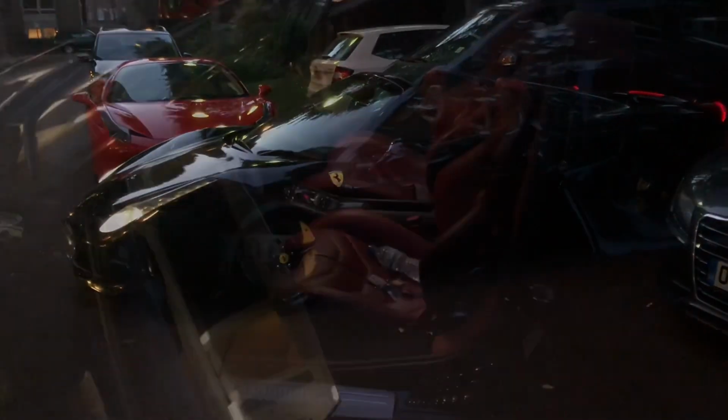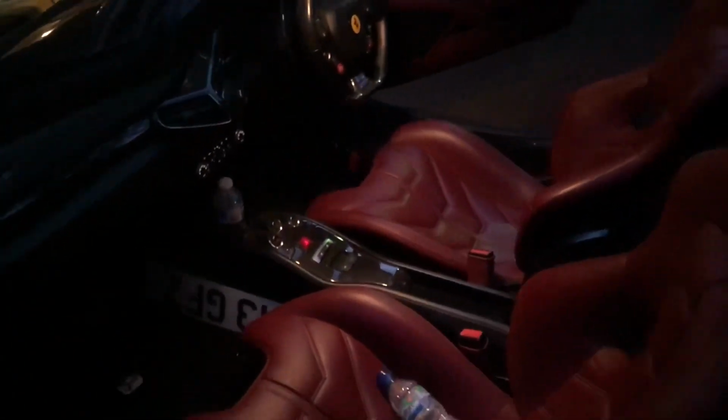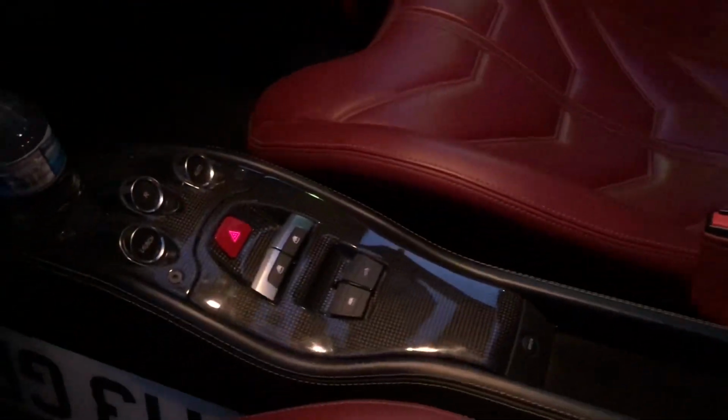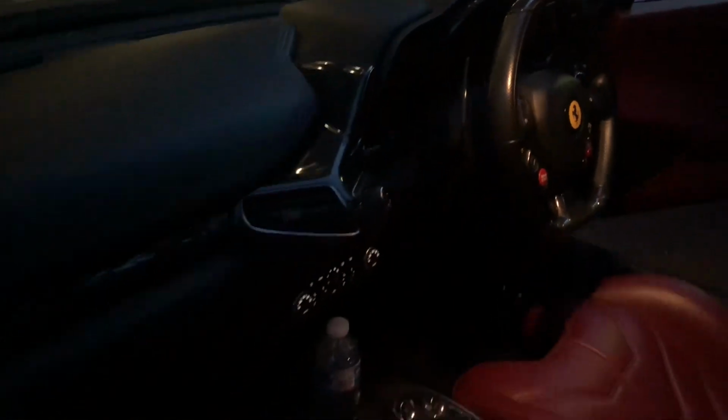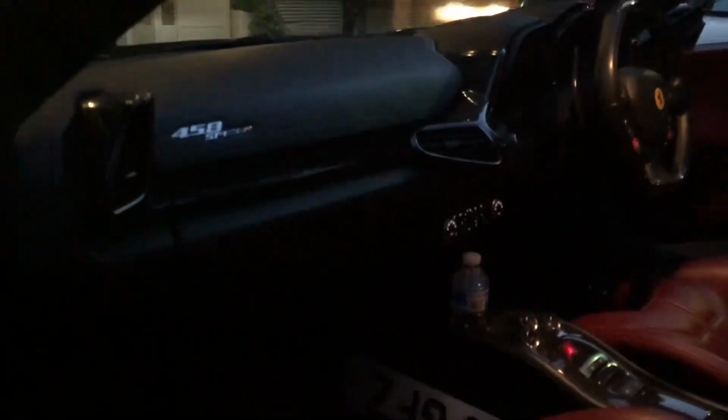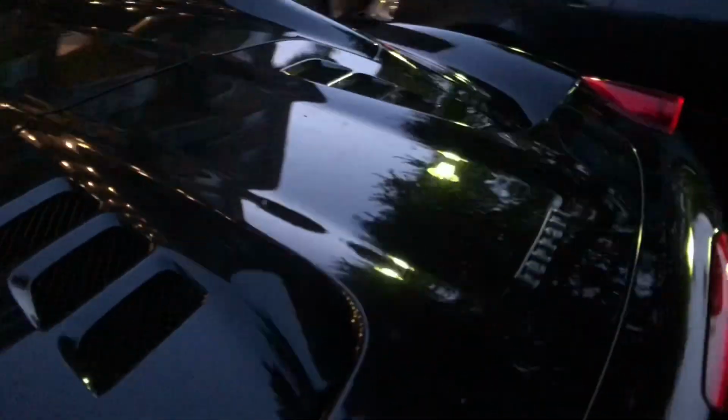I'll give you guys a quick walk around. So guys, let me know what you think. Red leather interior. Carbon fiber racing package with the center tunnel and of course the steering wheel. I believe that's about a £10,000 option, give or take. I'll give you a quick scoop at the back.